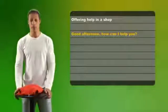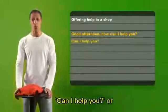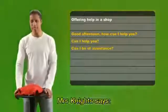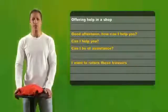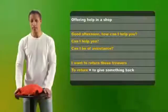Good afternoon. How can I help you? You can also say, can I help you? Or, can I be of assistance? Mrs. Knight says, I want to return these trousers. To return means to give something back.